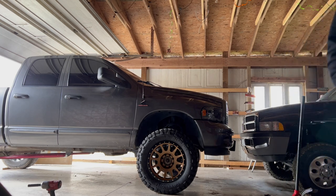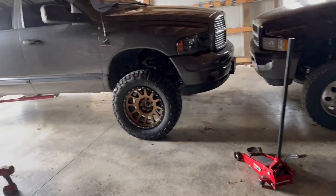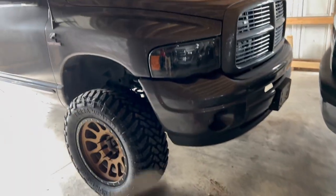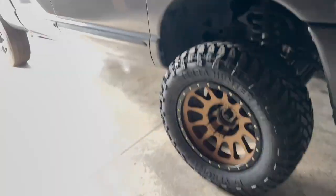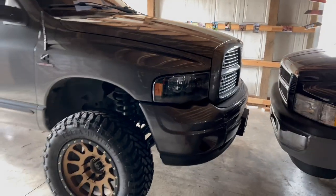Oh my gosh. That's got to be one of my favorite wheel and tire setups I've ever had. That's got to be my new favorite wheel and tire setup. It's such a good balance. Like, it's still a 20-inch wheel, but it's so much tire. And the offset is, like, it's well-balanced. Oh, man, I love that. And with the color of this truck, too.